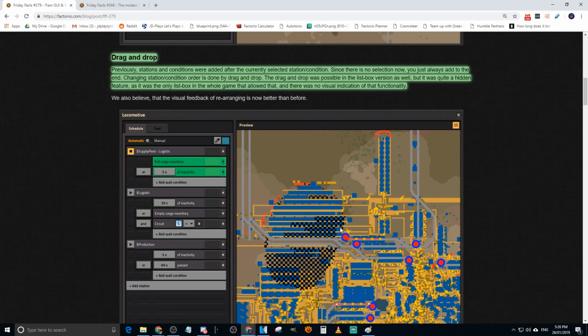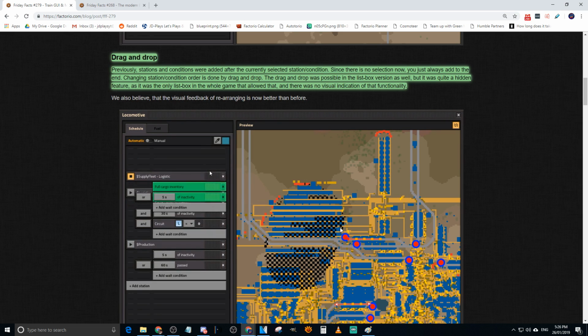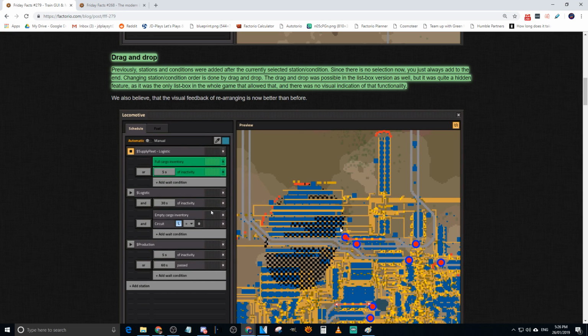Well, we've got the drag and drop, which I have to admit was a feature that was really missing from previous versions. If you wanted to add a train station halfway through, you needed to delete all the other stations, add the new one, and then re-add all the stations you'd just deleted, because there was no... You could insert. You could insert by clicking in the right spot. It would always insert below, though, which was a problem.